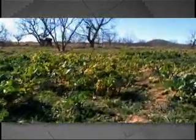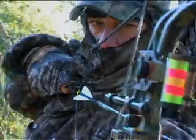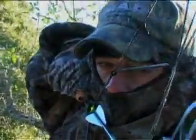Restaurant's open for business here in Central Texas. Just opening up the BioLogic pea patch. When I'm not here, I keep it closed up. That way it'll be nice and huntable when we get here.